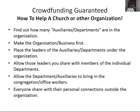Then what you want to do is, the leadership in those particular auxiliaries or departments, you want to make them the people that go in afterwards, okay? After the organization comes in, you want the leaders of the particular departments within that organization to come in, because they can then present it to the congregation or the office workers. They'll be informed very well. They'll be able to share it, or they can all collectively come up with a date and time where you can come in and share Crowdfunding Guaranteed on behalf of the leaders of the individual departments.